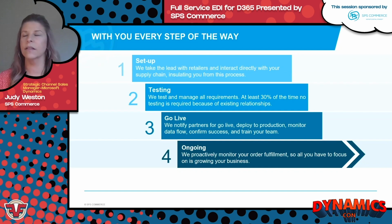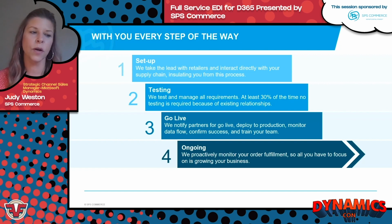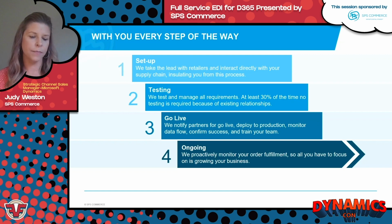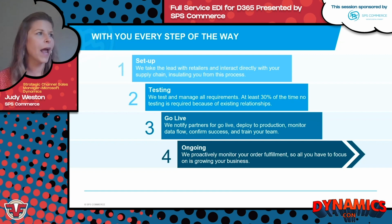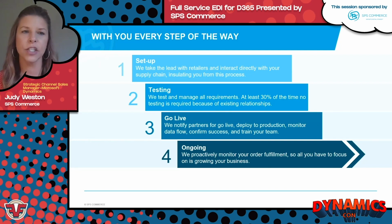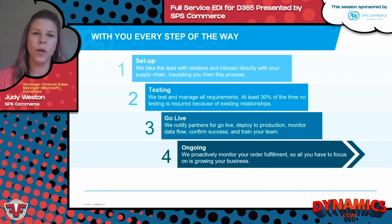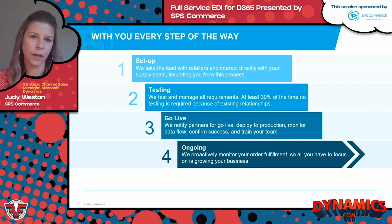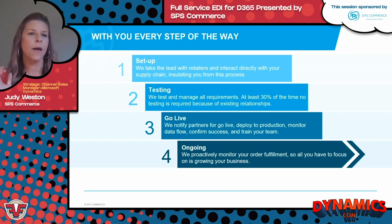From the setup, we take the lead with all of the retailers, through the testing, which is usually the most time-consuming part because we're going to test every one of those documents and we are going to do end-to-end testing. Now, 30% of the time, we don't have to test because of our relationships with those buying organizations, but we're still going to test between SPS and Dynamics to make sure that orders are populating the way that you want to see it. Go live, we are with you all the way through the go live.